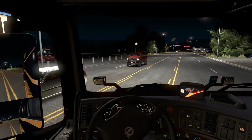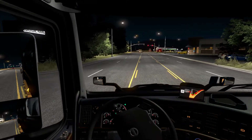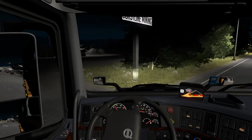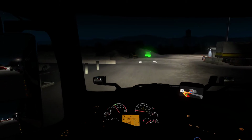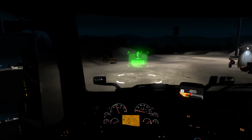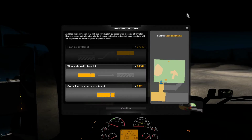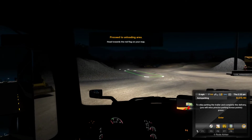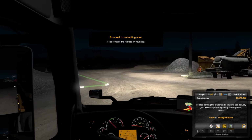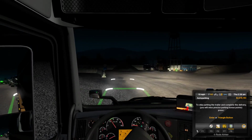Let's see, I think I'm going right here. Let's go ahead. Where do you want it? Confirm. Because I have doubles, there's no opportunity to back. I did not choose a double because of that, but I am more than happy just to drive in here.